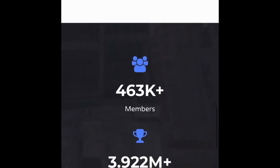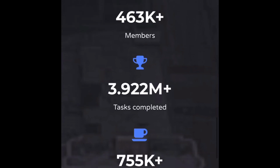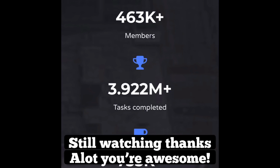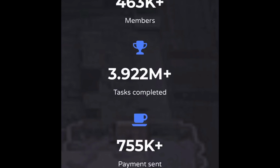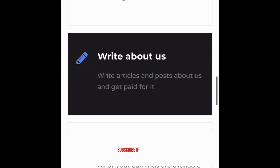All right, it says here, the amount of members on here are, I'm sorry, 463,000 members. Then they have completed tasks 3,922,000, and payment sent is 755,000. So this is a good little site to make some money.